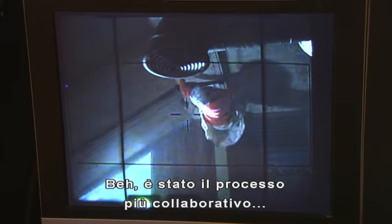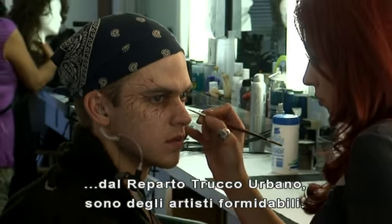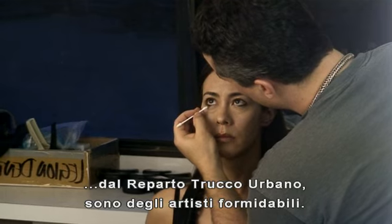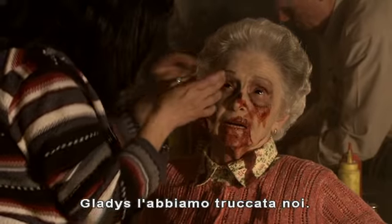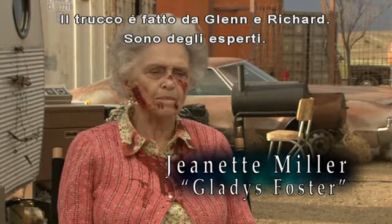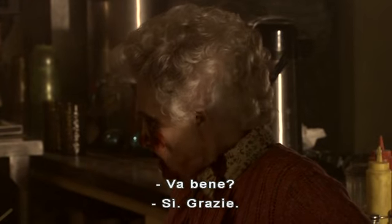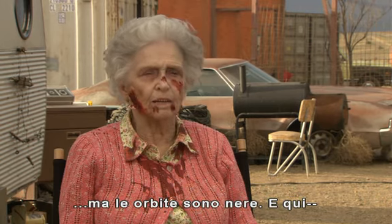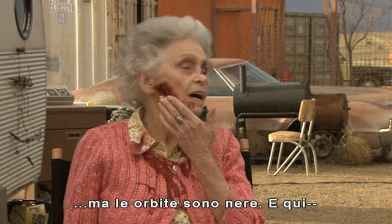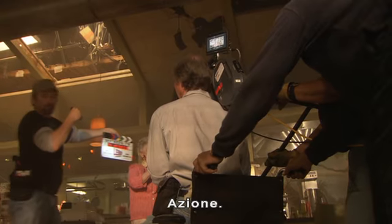Okay, cut. Well, this has been the most collaborative process that I've ever been involved with. Possessed have been handled primarily by the straight makeup department, the wonderful artists that they are, with the exception of a character here and there. Gladys was something that we tackled. The makeup is done by both Glenn and Richard. They're experts at it. And the makeup does go farther. Most of it's off now, but the black around the eyes, and my jaw gets broken, so this is the jawbone. Action!